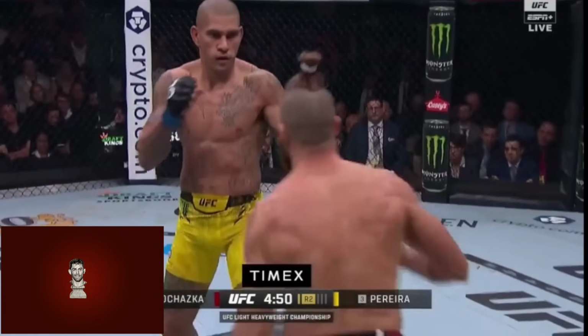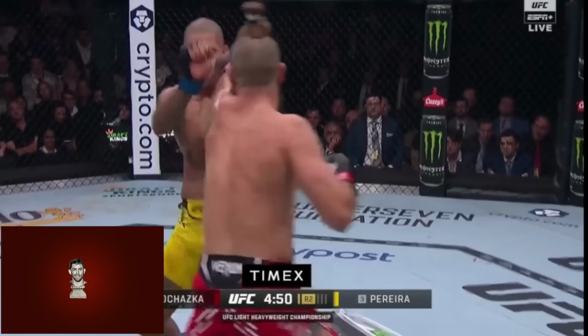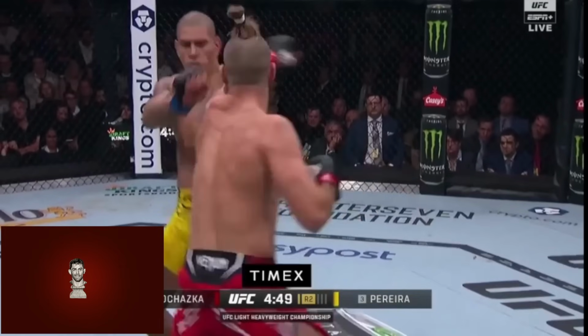Round 2 starts and Jiri picks up where he left off, and his strategy, which seemed to work in this round, is to try to overwhelm Alex with strikes. The problem is Alex is an insanely good counter striker and has knockout power in both hands. So it is not necessarily the best idea to rush him with strikes. You have to take it slowly. You have to try to beat him at his own game or take him down, something that we haven't really seen guys do. But let's see what Jiri Prochazka does here.